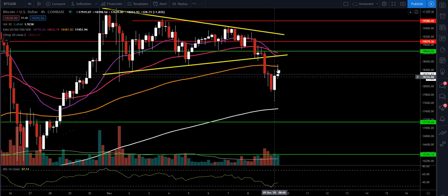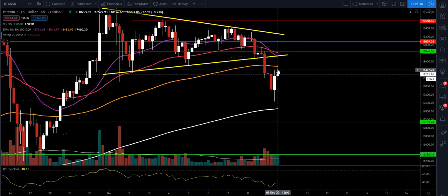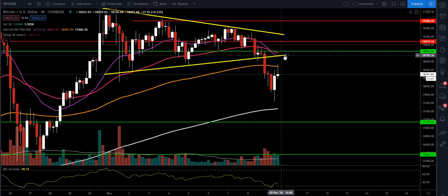And now what we're trying to do is get up through this 100 moving average that's acting as overhead resistance. You can see this long wick where profit's been taken. So we have to be cautious in this area. Okay, so to get up over top, we need to get back through 18,482. We're sitting at 18,291 right now. And then what it would be is trying to get back up in this triangle.